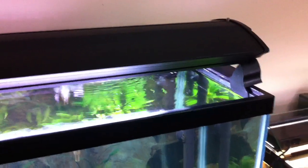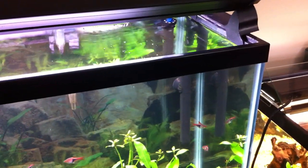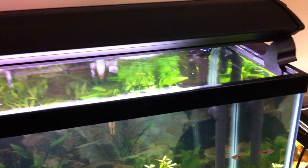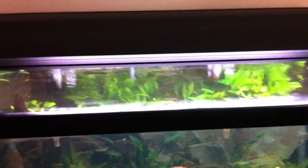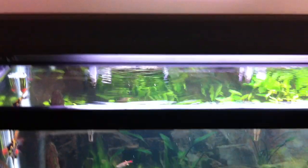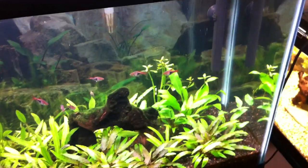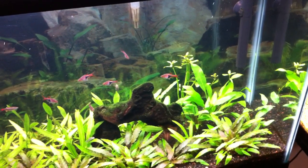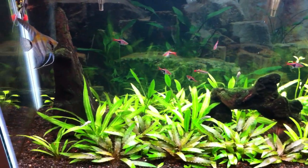Some of the things I don't like about it: first off, 29 gallons is kind of a weird length, it's 30 inches. There's not that many 30-inch lights, so that's why I had the old Coral Lives, because they had 30-inch bulbs. This is a 30-inch fixture, but the light bulbs are only 22 inches long, so they don't span the entire length of the tank. But because it is raised, probably 3-4 inches off the water level, it does spread out and still covers the whole tank. So I don't think that's too big of an issue. I do like the way it looks.